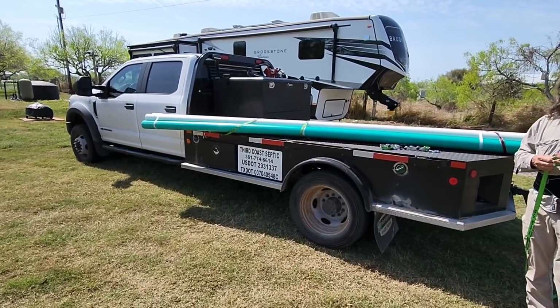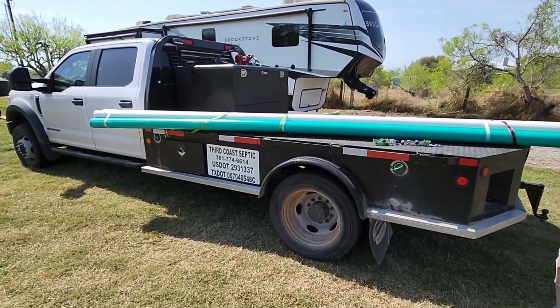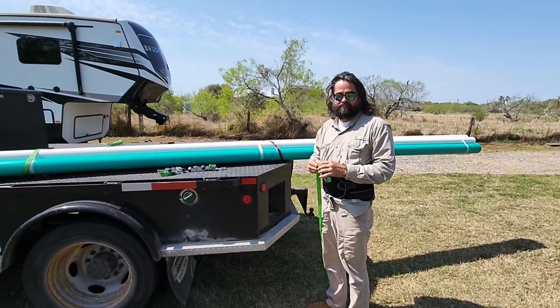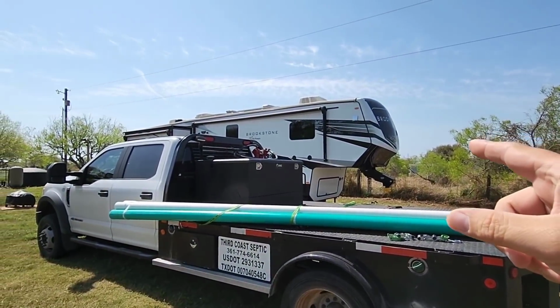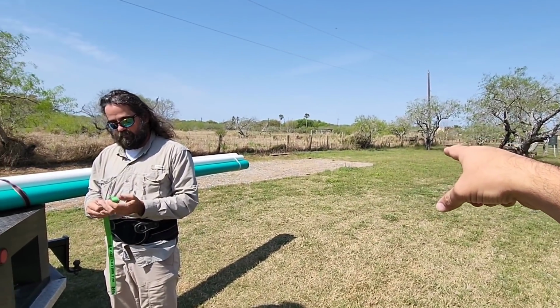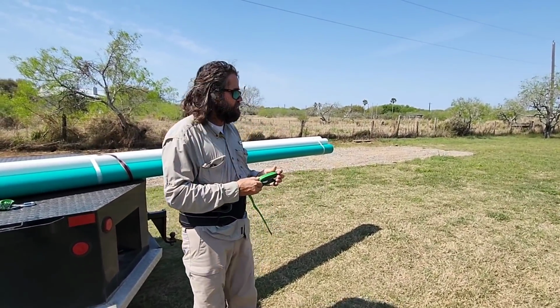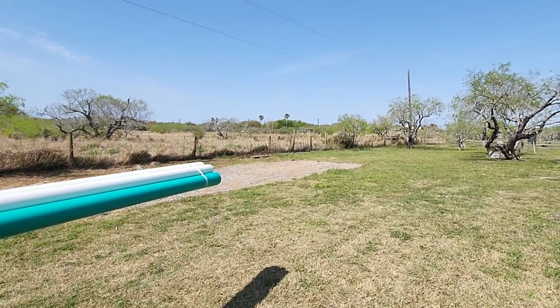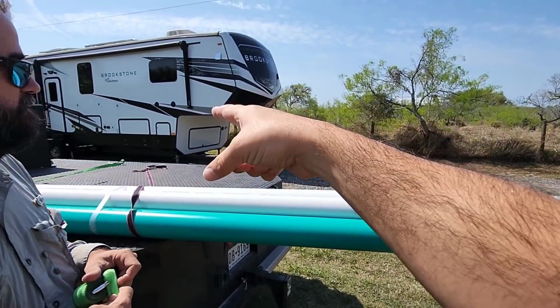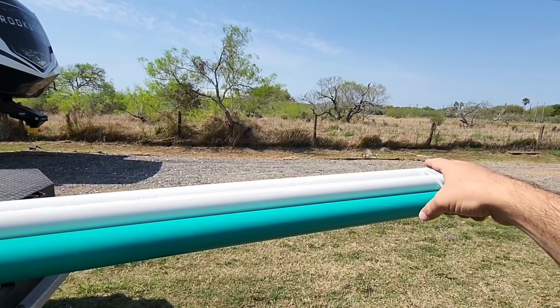Okay, so big project today, Third Coast Septic. Got my man out here, about to put a system in for the RV. The tank's gonna be way over there, a 1,000-gallon tank, right? 1,000-gallon tank, 100 feet of drain field. Two drops, one right here, and then we're gonna put one right here as well.